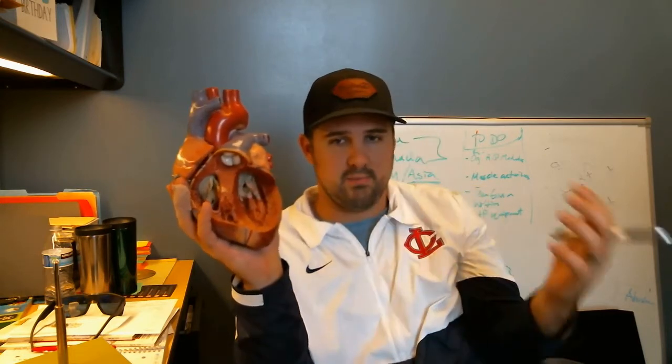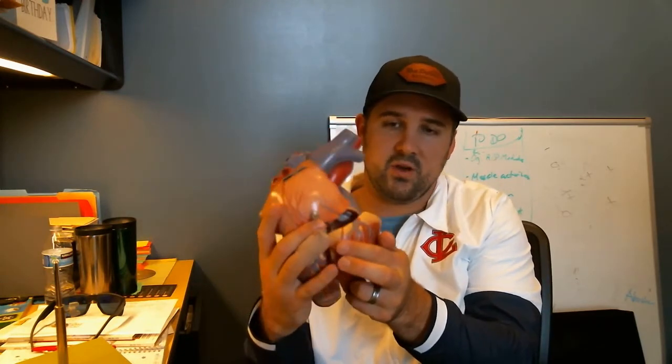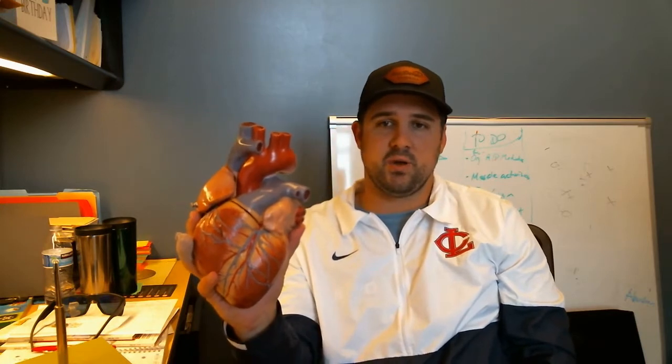The left side gets that oxygen-rich blood from the lungs, and it is your systemic pump, and it pumps it to the body. Highly important. Make sure you know the structure of the heart. Understand how blood flows through, how the electrical flow works. Make sure you understand the valves in terms of how valves and pressure work, and I have some activities for you online to do that.